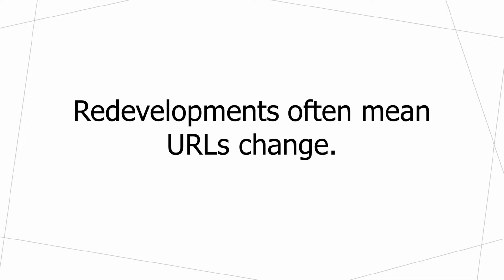Now, one of the biggest changes that can happen within a redevelopment is the URL changes. This can happen when you move to a new CMS. If you're moving from WordPress to Webflow, your URLs are probably going to have to change. Now, you can minimize some of the risk by implementing redirects. A redirect takes Google bots and all the other people who are visiting your site from the old URL over to the new URL. And that's great.